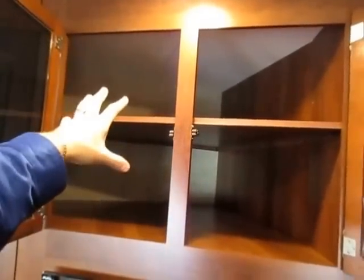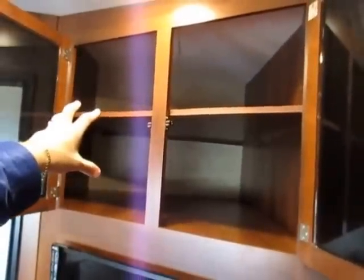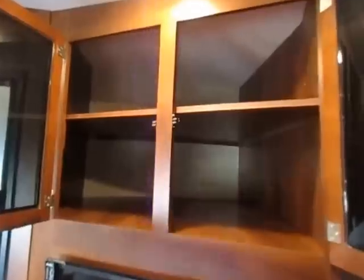Massive storage up here. This is all the storage that's above that outside closet. So, is it really deep? Yeah. You know, are you going to need a 2-step stool to get up there? Yeah. But at least you got it. You're not going to put the stuff up there you use every day. You're going to put the stuff up there you use now and then.